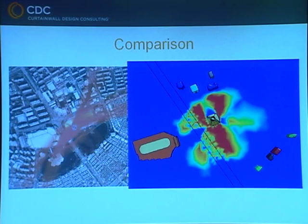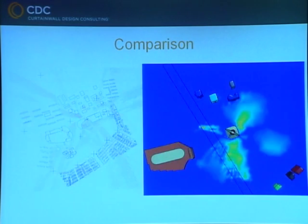So a comparison of the existing technology. This is the plan of reflected rays that you get from an Ecotect model. It shows you location, but it doesn't show you intensity. And this is the software that we're using now that has a scale that shows intensity. Just another comparison of Ecotect versus this newer technology.